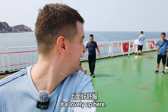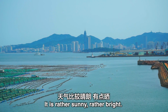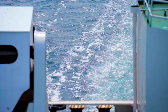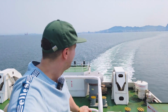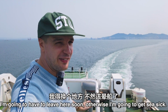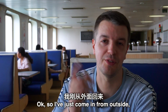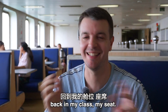Oh, it's lovely up here. People coming out to take photos, enjoy a bit of sea breeze. It is rather sunny, rather bright, so I will need to wear a hat. That's a nice view. The diesel smell is quite strong though, so I'm gonna have to leave here soon, otherwise I'm gonna get seasick. Okay, so I've just come in from outside, back in my class, 座席, my seat.